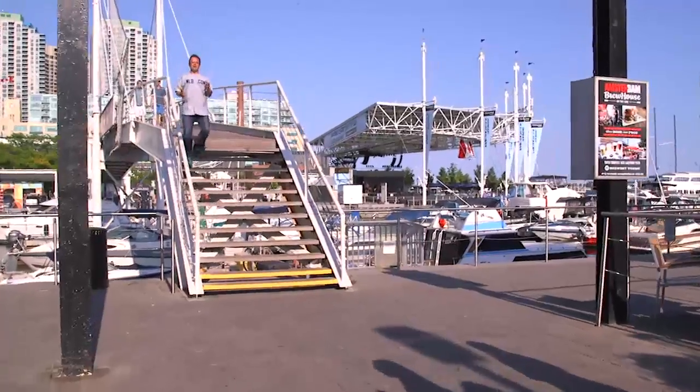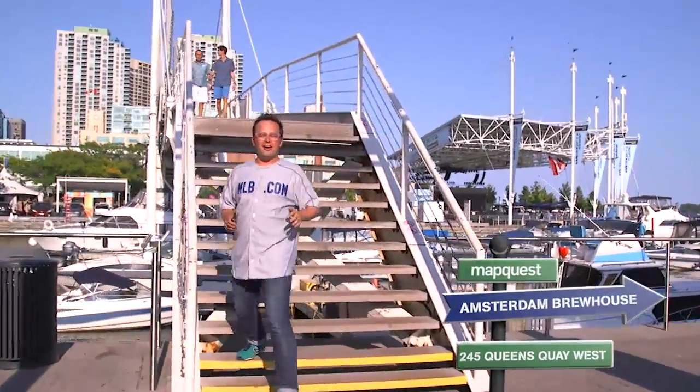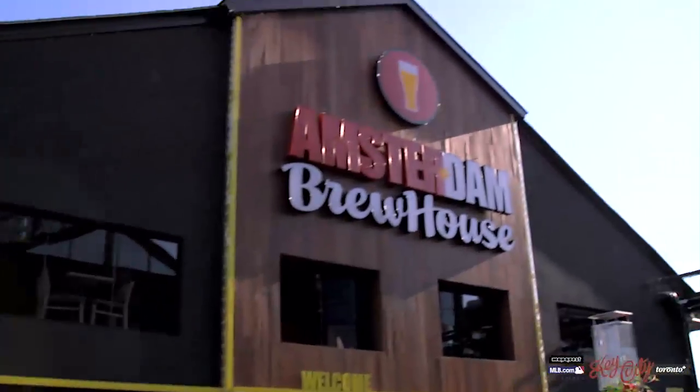All right, I think I've earned a little break, so I came here to the Amsterdam Brewhouse. Got a great selection of their own craft beers, great food, and a view you got to see to believe. Come on.